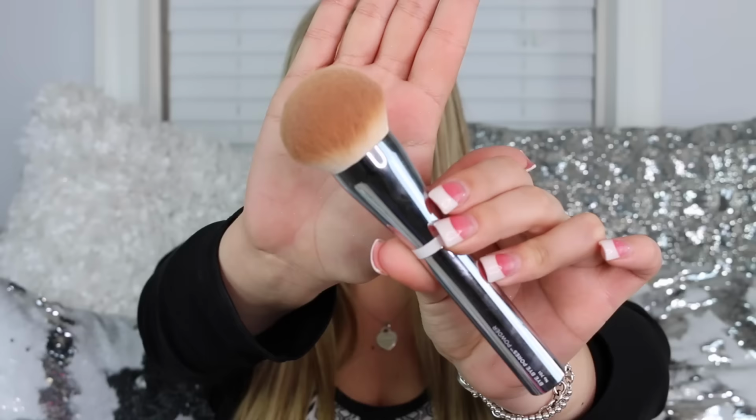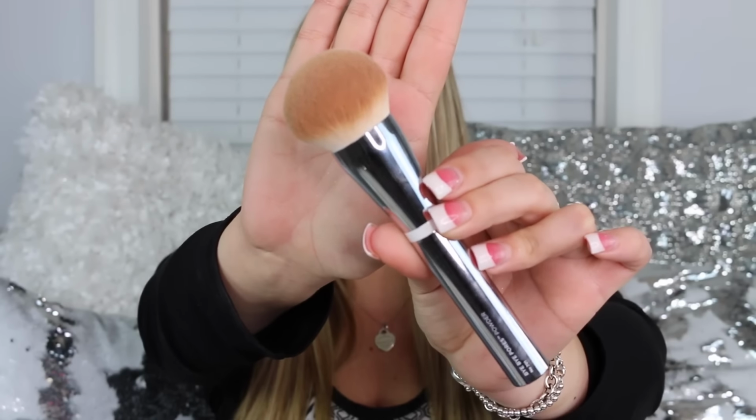Okay, the next thing I've been loving for the past 2 months, and it's really dirty, so don't judge me, is the Heavenly Skin Brush by IT Cosmetics. I broke down and bought this during the November sale, I think, and I'm so glad I did. Here's a close-up of it, and I'm so sorry that it's so dang dirty, but this brush is freaking amazing for powder foundation.